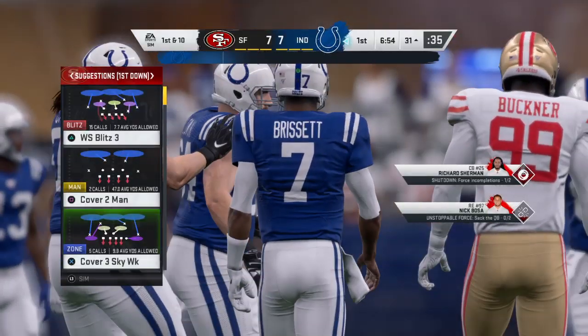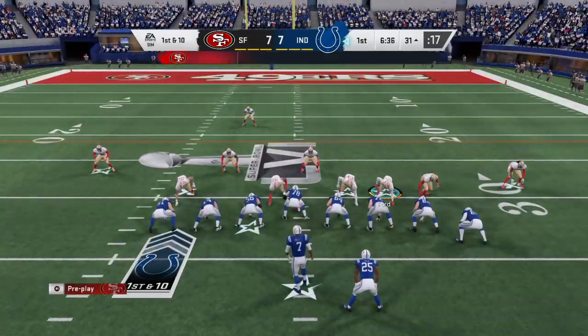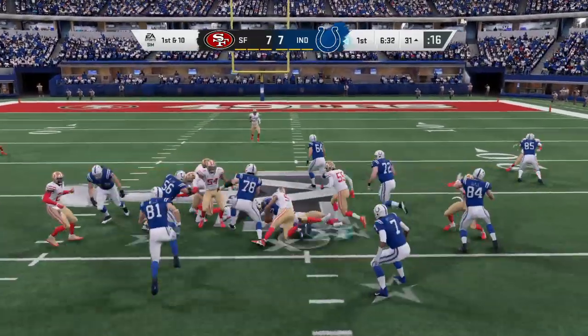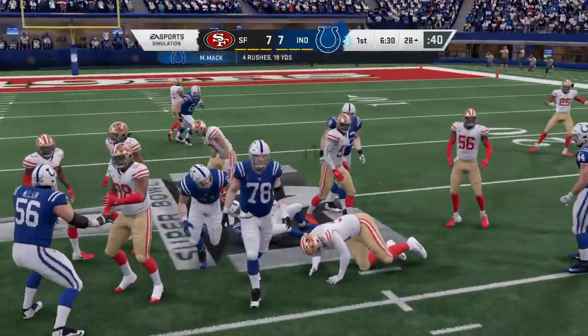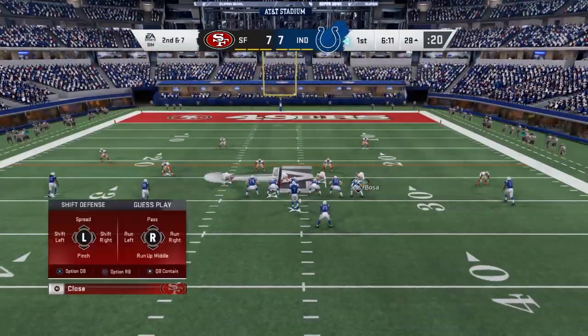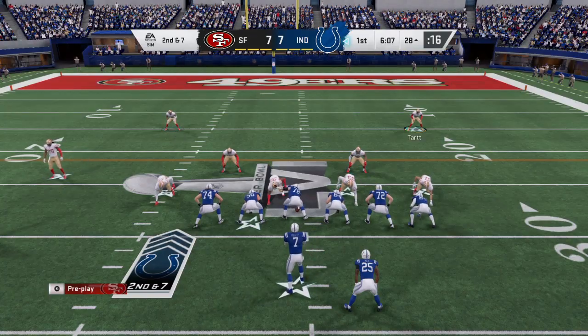Now that was pretty. They executed that curl route versus zone coverage, and that changes things a little bit because against man, it's often a tight, sharply run route. Against zone, you're just looking for that open spot, that dead area, so you may curl it a little bit wider just to get to that place. And usually a tight window, he fired a bullet in there for the completion.